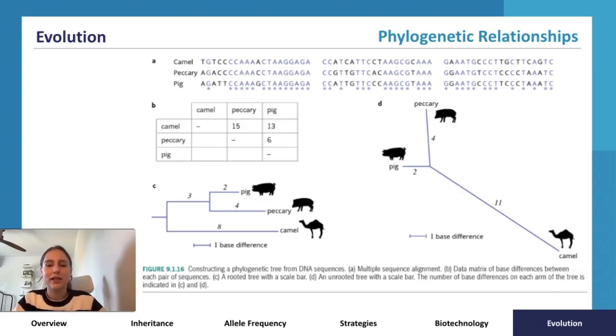So if we look here at this example, you can see that the example on the left would be a phylogenetic tree, while the example on the right would be a cladogram. Now, generally you'll have a key on the bottom which shows the difference. Sometimes this can be in terms of time. In this case, they've used alleles or base pairs as a way of showing the difference, but essentially it's the same idea either way.